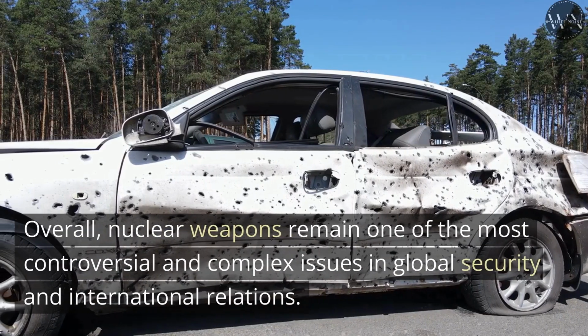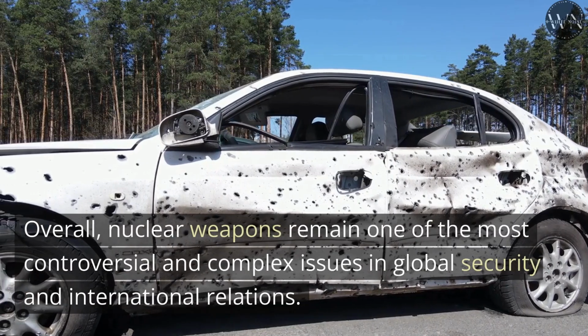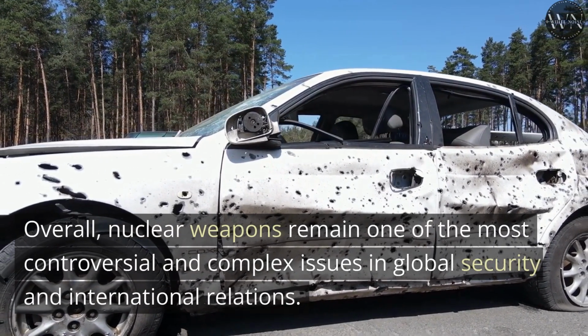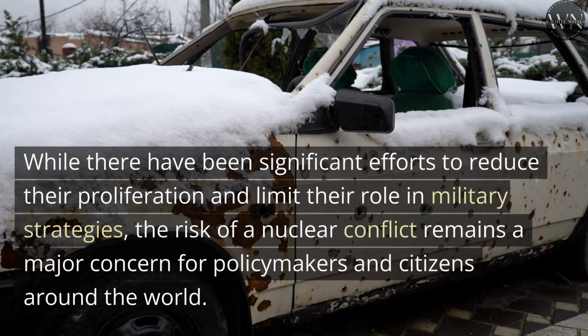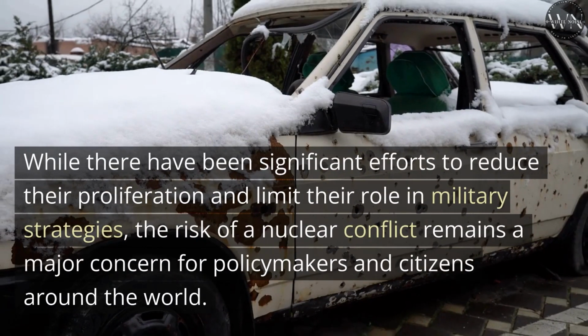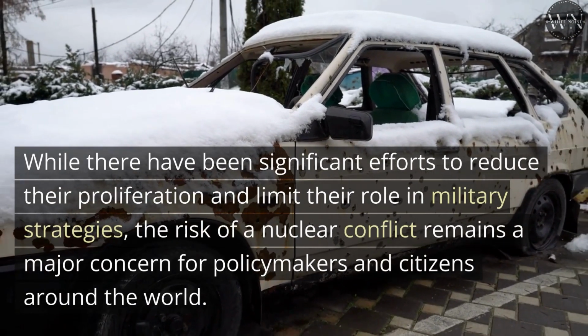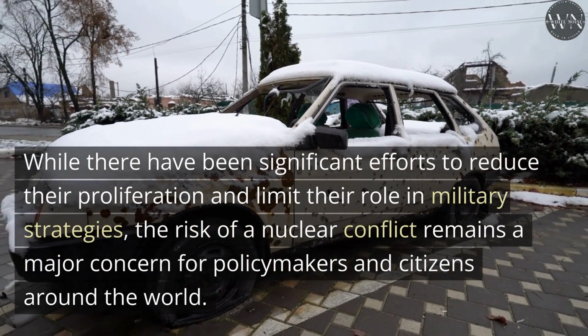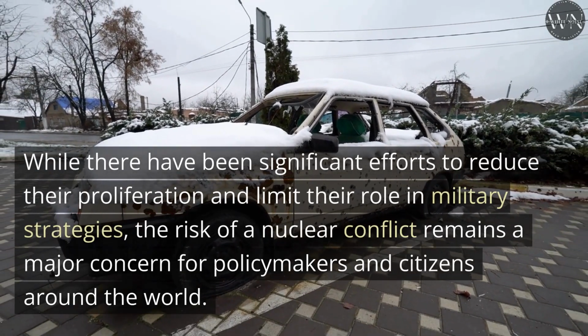Overall, nuclear weapons remain one of the most controversial and complex issues in global security and international relations. While there have been significant efforts to reduce their proliferation and limit their role in military strategies, the risk of a nuclear conflict remains a major concern for policymakers and citizens around the world.